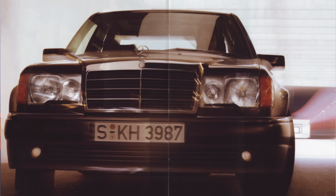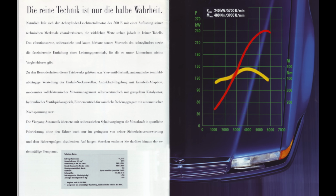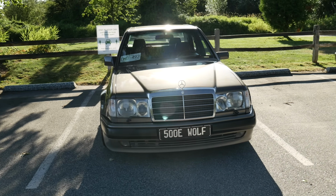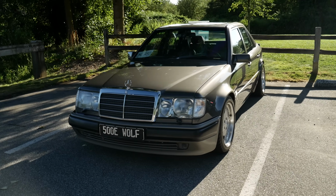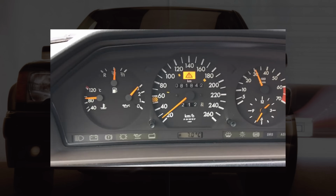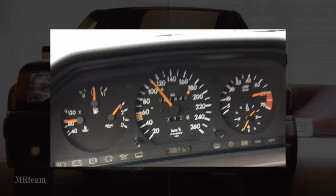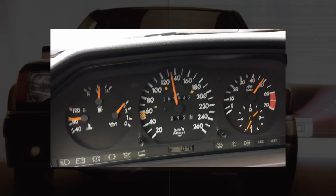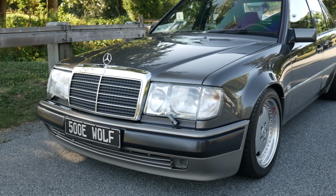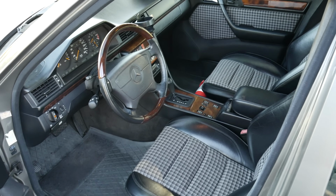The 500e launched at the Paris Motor Show in October of 1990. It was immediately flooded with praise by the motoring press. The powerful M119 engine could launch the 3,800-pound sedan to 60 miles an hour in less than 6 seconds and pull to an electronically limited top speed of 155 miles an hour. 1991 was the first official model year of the 500e with an introductory price of 134,000 Deutschmarks.